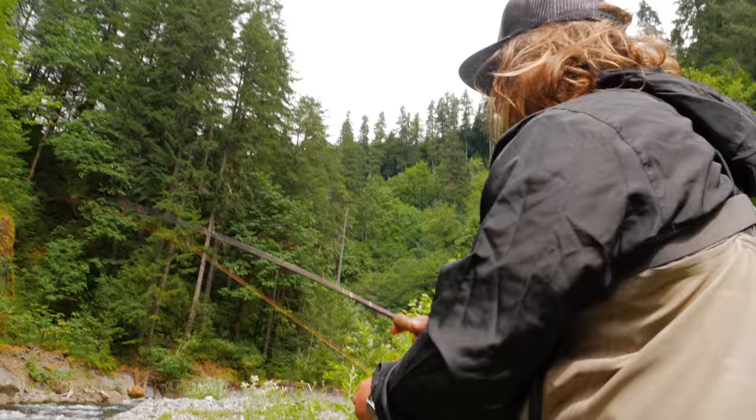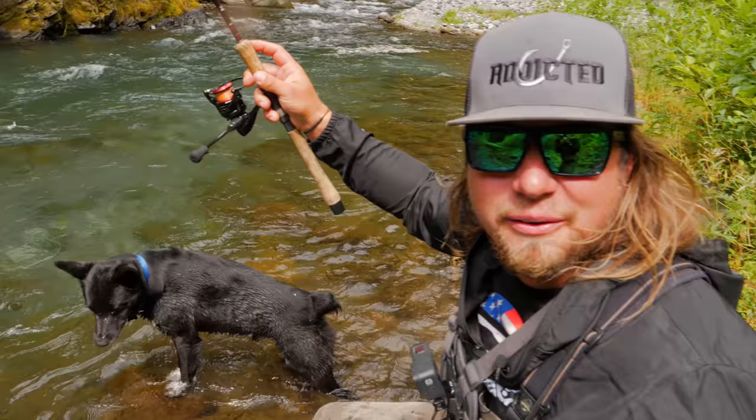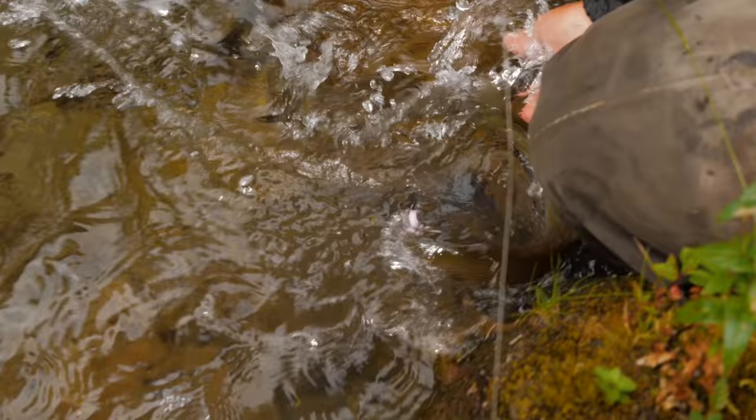Oh, fish! Fish on, fish on, oh yeah. Oh, as the camera guy falls, oh, he's walking, oh. Yeah, baby. Oh, that was so cool. That thing tail walked all the way up to the bank, guys. Woo. Oh man, look at that one.